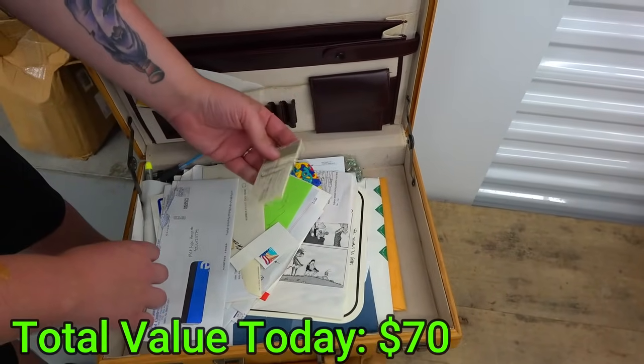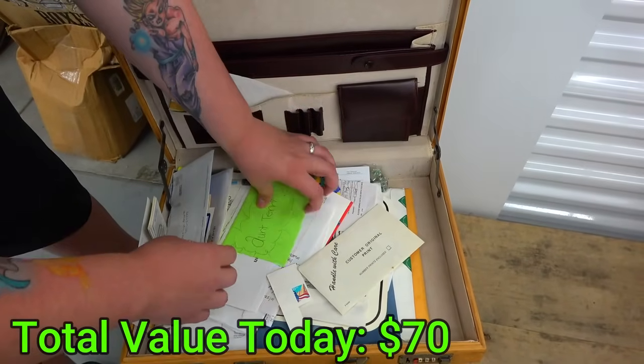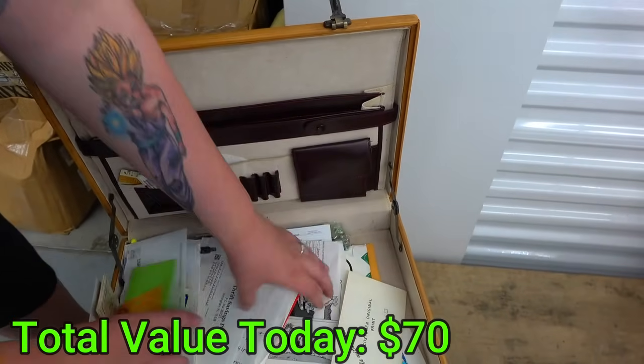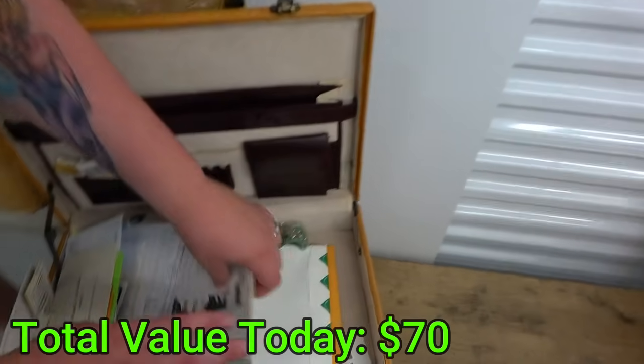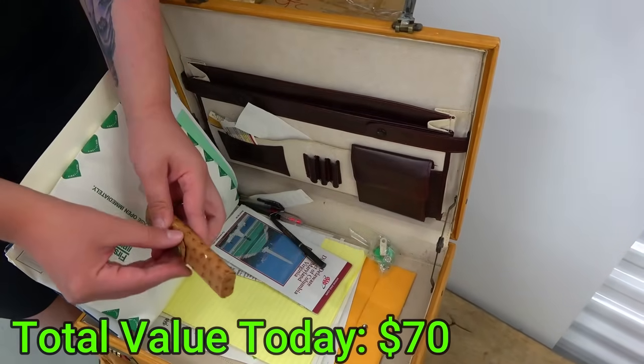Now, what is this? It's business cards. Paper, paper, paper, paper. What's this? We got $1 million. Oh. What about that? What is that? Customer original print. Oh, they're pictures. This one looks like it's gonna be all paperwork too. What is this thing now? What is that?